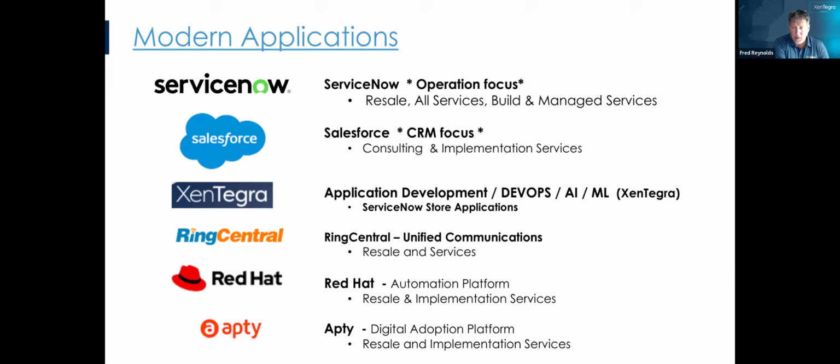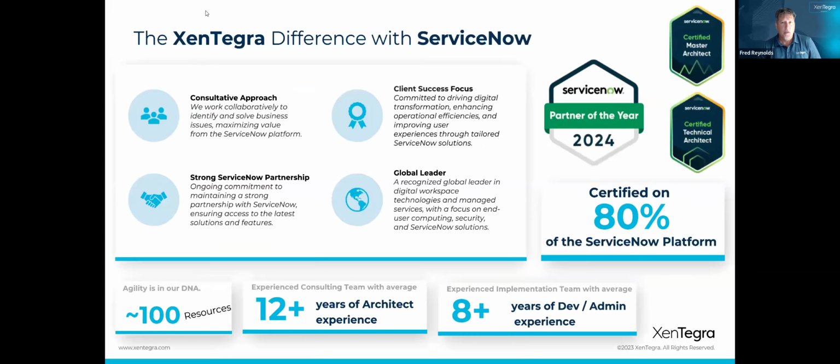We do have our own application development teams, DevOps, machine learning, AI, things like that. And then, of course, we have some unified communication through RingCentral. We are a Zoom partner, and Red Hat and Apti as well. So keep going through our ServiceNow practice. This is really important for you to understand if you want to have any consulting implementation needs from us as well.